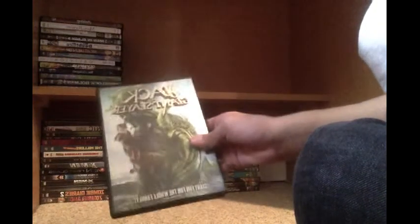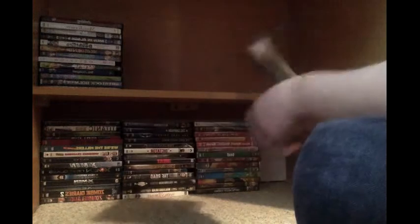Jack the Giant Slayer. This is a pretty decent movie. It has this crack here on the case, which I really don't like. It bothers me.